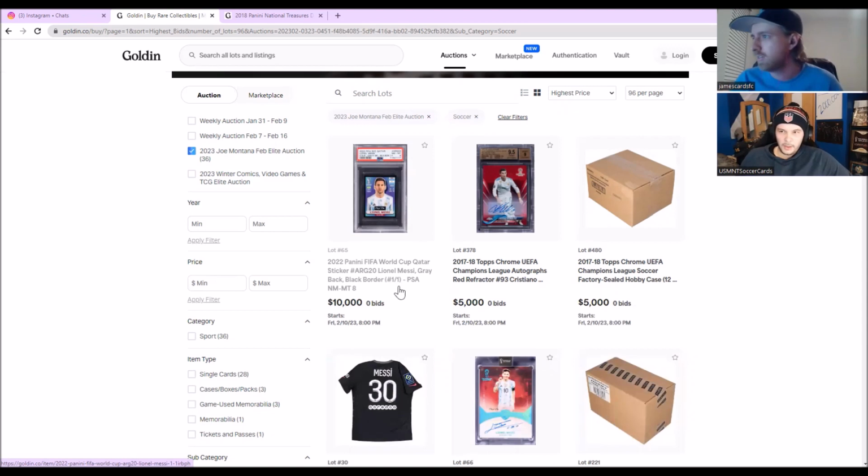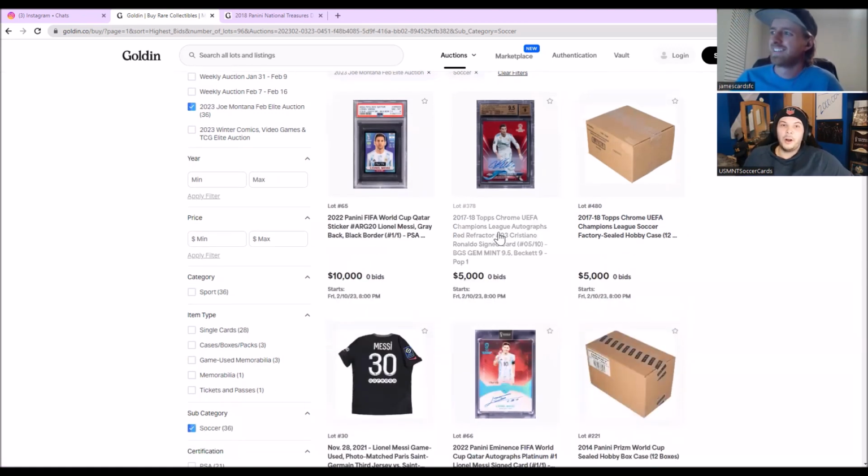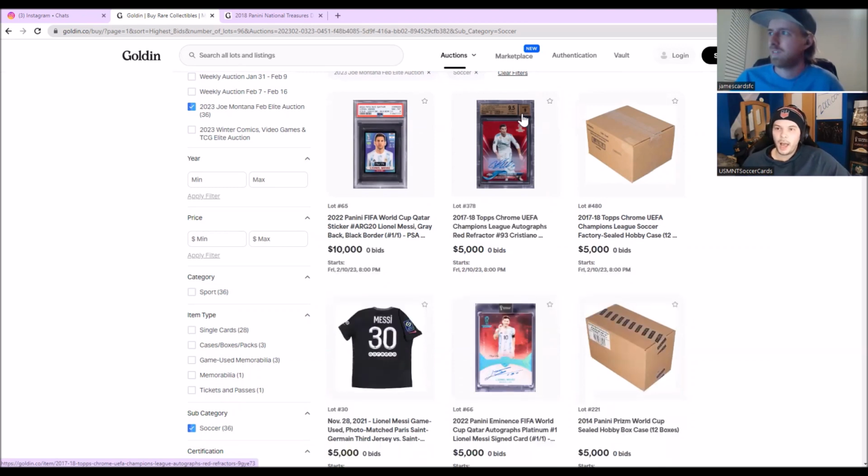No, I think that's crazy. And also next to it, you have the red Cristiano Ronaldo that you can compare to the red Messi that was just in the last one. And that was a PSA 10, to be fair. This looks like a Mint Gem 9. Yeah, a Mint Gem 9 with a 9 auto.